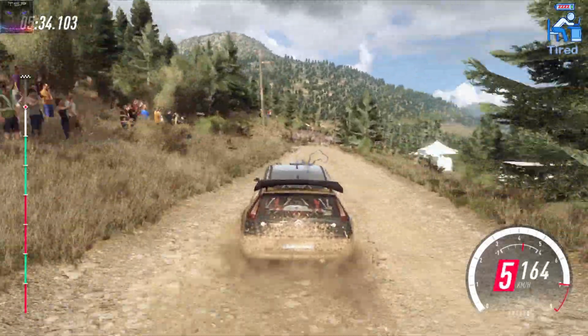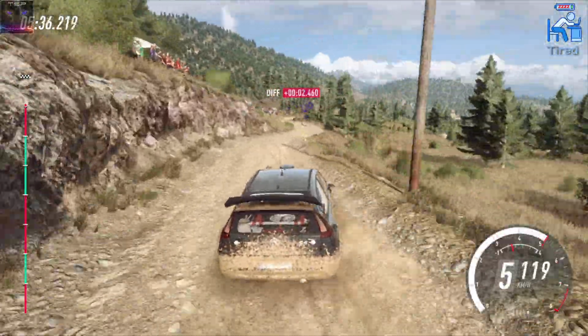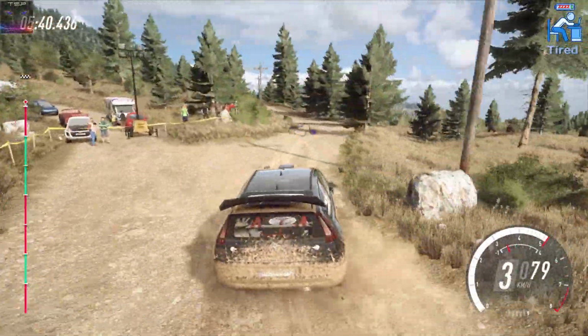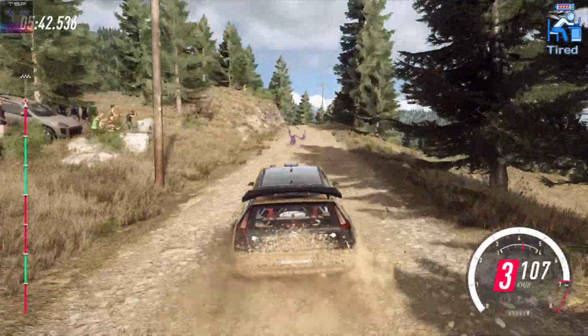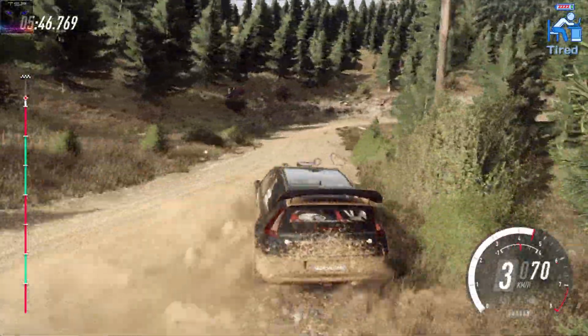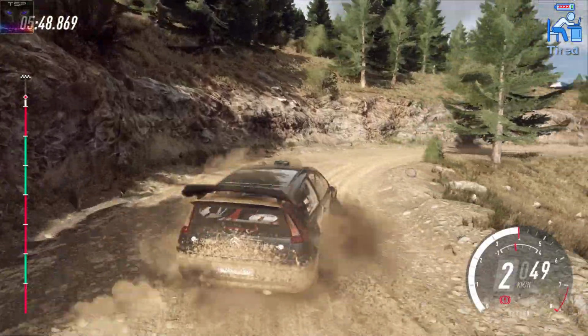5 right. Into 6 left. 30. Turn. Don't cut. 4 right. 5 left. Opens. 30. Slow. 6 left over crest. And jump long. Tightens 3. Into 1 right tightens. 40. Open hairpin left.